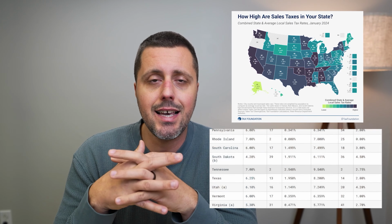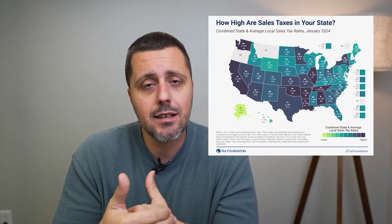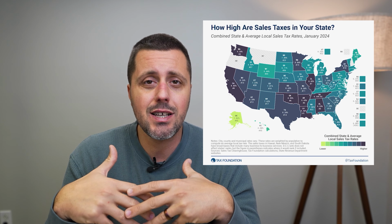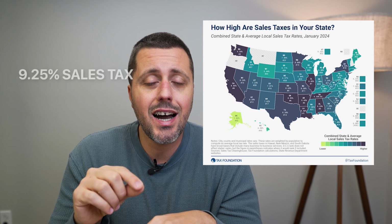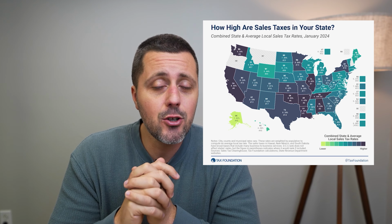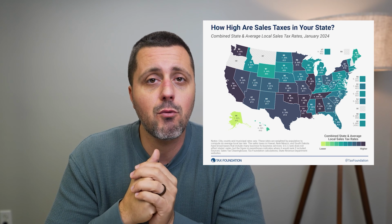Now, something that I will mention is that Tennessee has a 7% sales tax across the board. Every county, depending where you live, has an additional sales tax. In Hamilton County, we have 2.25% sales tax added onto it. So here in Hamilton County, you will have a 9.25% sales tax no matter what you buy. And that includes if you go to a different state to buy a car, right? They're going to charge you based off of where you live.